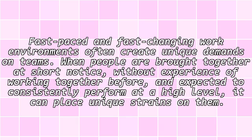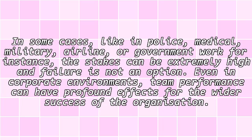Fast-paced and fast-changing work environments often create unique demands on teams. When people are brought together at short notice, without experience of working together before, and expected to consistently perform at a high level, it can place unique strains on them. In some cases, like in police, medical, military, airline, or government work for instance, the stakes can be extremely high, and failure is not an option.